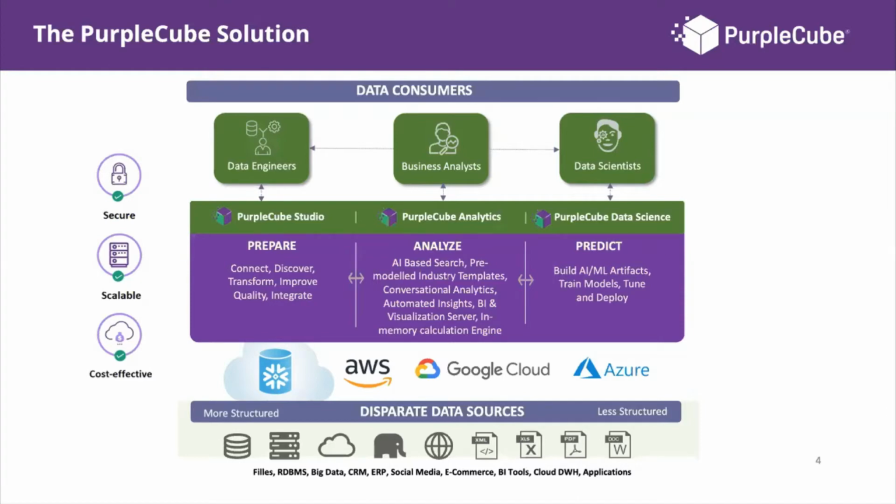For the preparation, we have a module called PurpleCube Studio. This is where you can connect your data, perform different data quality rules and transformations needed to ingest that data, and this is mainly used by your data engineers.